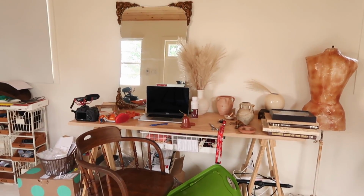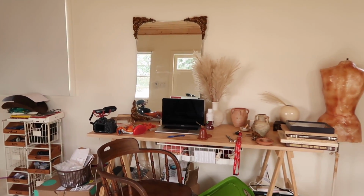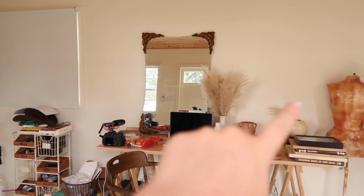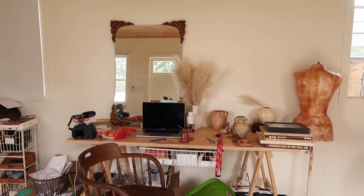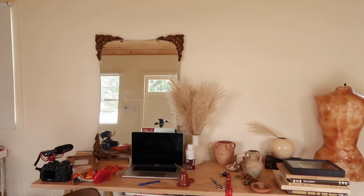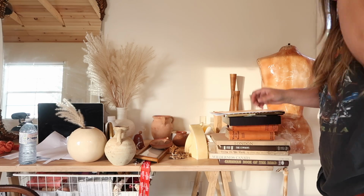Okay guys, we're moving on to my desk, which is a mess to say the least. I really want, not only for it to be clear, but I really want to do something on this wall to sort of make it nicer, you know what I'm saying? So I have a couple ideas, so we have to bring them to life. I've left out a couple vases and stuff.